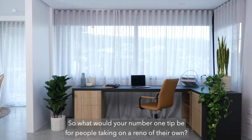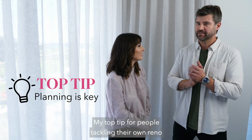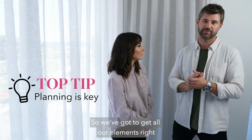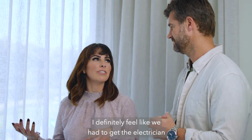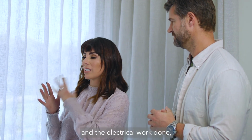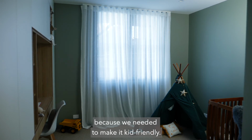So what would your number one tip be for people taking on a reno of their own? My top tip for people tackling their own reno is that planning is key. So we've got to get all our elements right in the rooms we want to renovate. I definitely feel like we had to get the electrician and the electrical work done because we knew that we wanted it motorised because we needed to make it kid friendly.